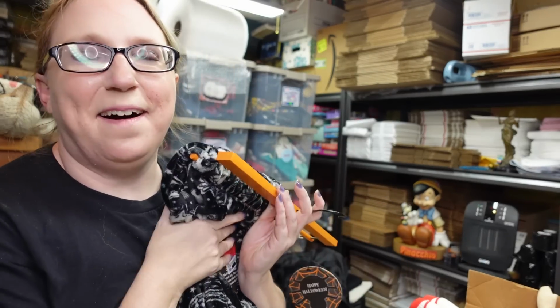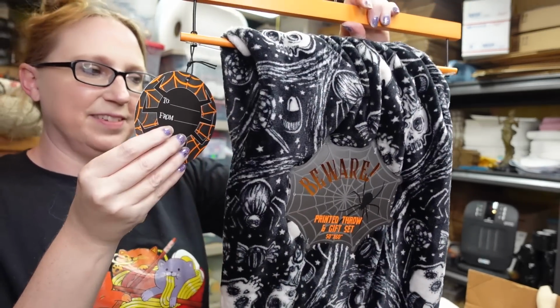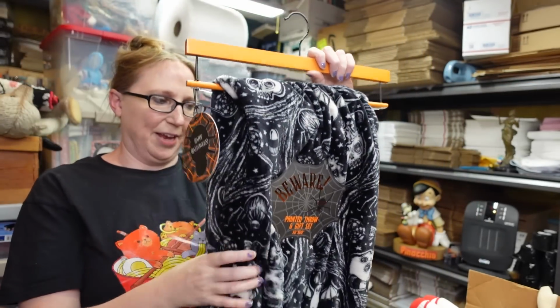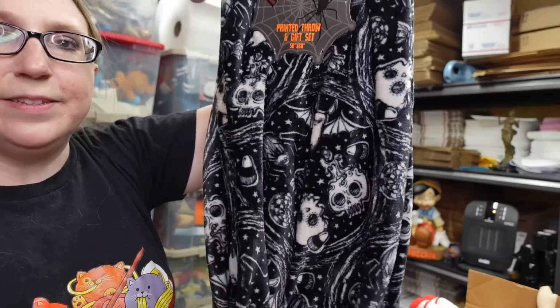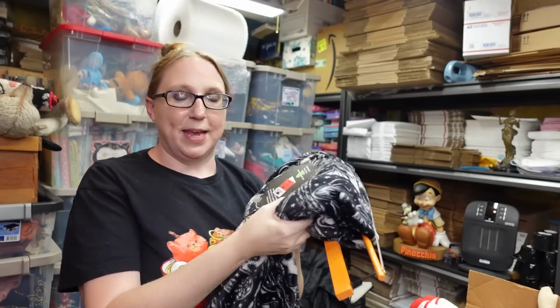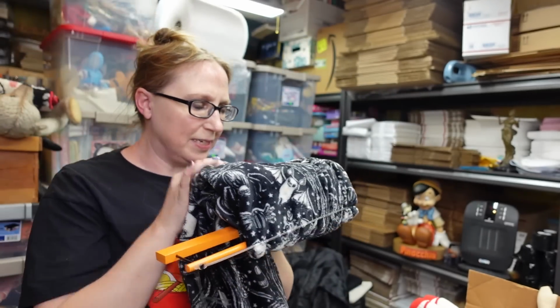Then this, I was so excited about this. I found this blanket at the yard sale. This was brand new, still on its original hanger, and this was from Ross. It's a Halloween themed blanket. It's got bats and skulls. It's super duper soft. And look at what I paid: $1 for this blanket. I was so excited.